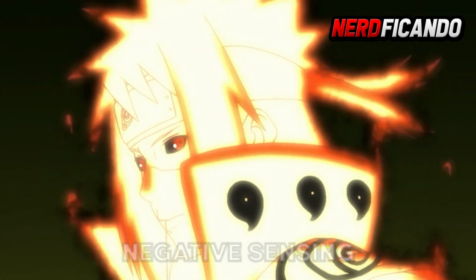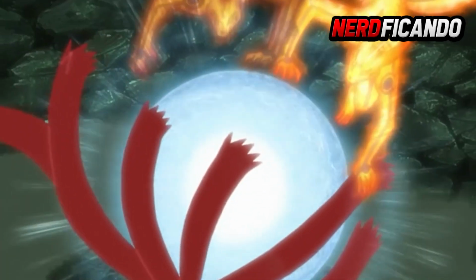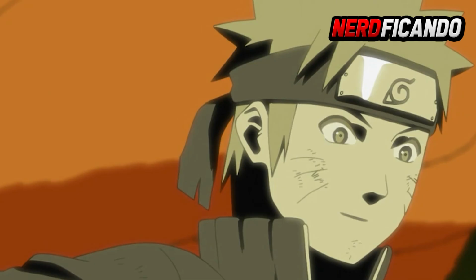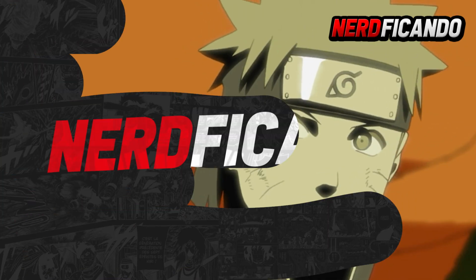Negative Sensing. As the Kurama Jinchuriki, Minato gained some special powers. One of them is the ability known as negative sensing, in which Minato gains the capacity to sense negative emotions, such as sadness, hatred, and murderous intent. Minato used this ability sparingly, but he had this resource while being the Kurama Jinchuriki.